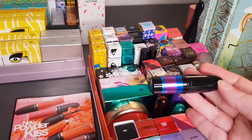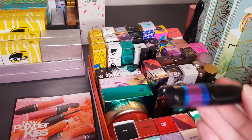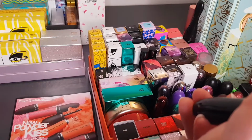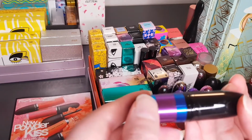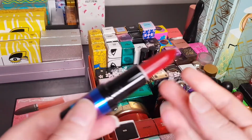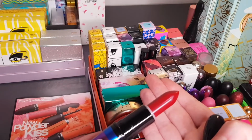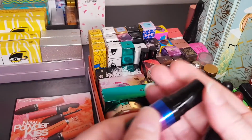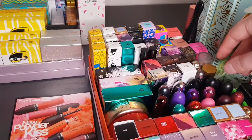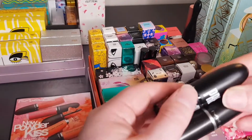Oh, what's this one? Oh, this is a really old collection. I can't think of the name of the collection now. It is called Pretty Irresistible Matte. It says not for individual sale, so it was a part of a set. I'm guessing this was a Christmas lipstick. I know that there's an eyeshadow palette that has this design to it. I can't remember. But I didn't buy the eyeshadow palette because the person that was selling it wanted a way too high price.